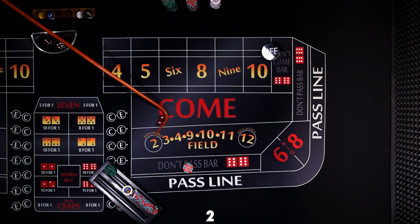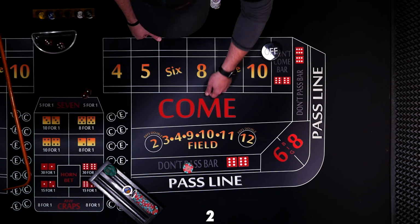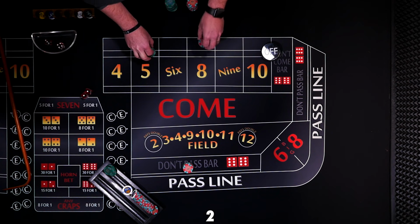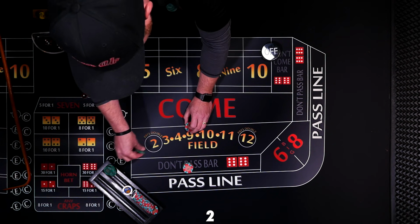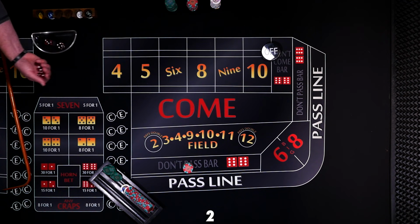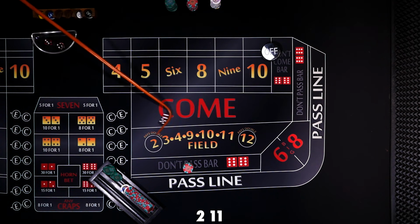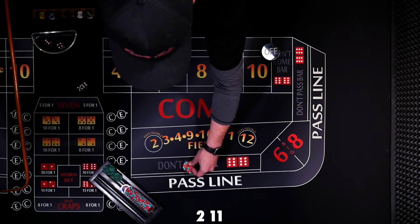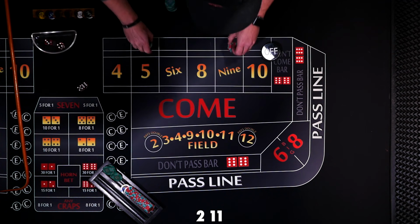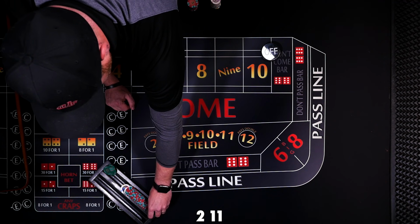Two aces, that'll help us a little bit. So two and three is gonna win. 12 is just a push, but we're gonna win 65 there. All right. We like that. All right, here we go. Same shooter coming out. Yo, 11, and we gave it right back. Ugh. All right, 7 or 11, this will lose. So down comes 65, and we'll go back up for 65.